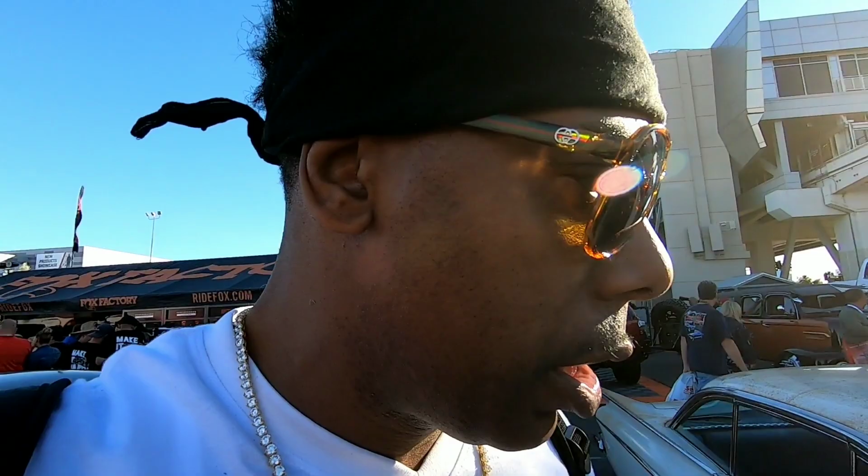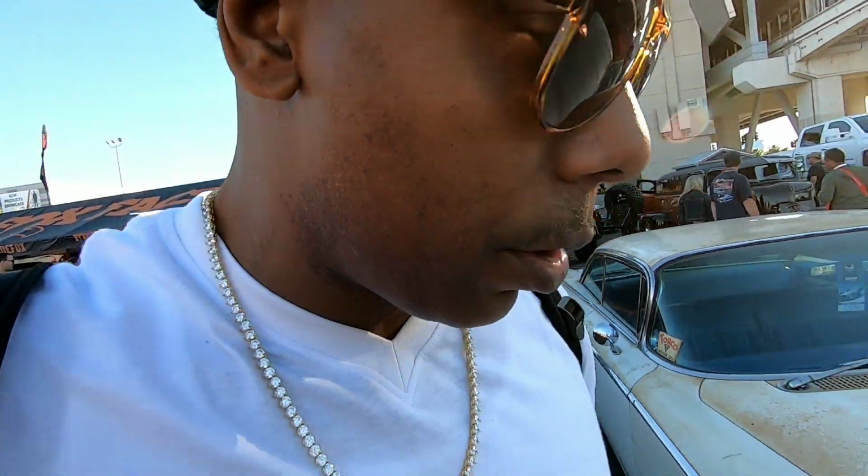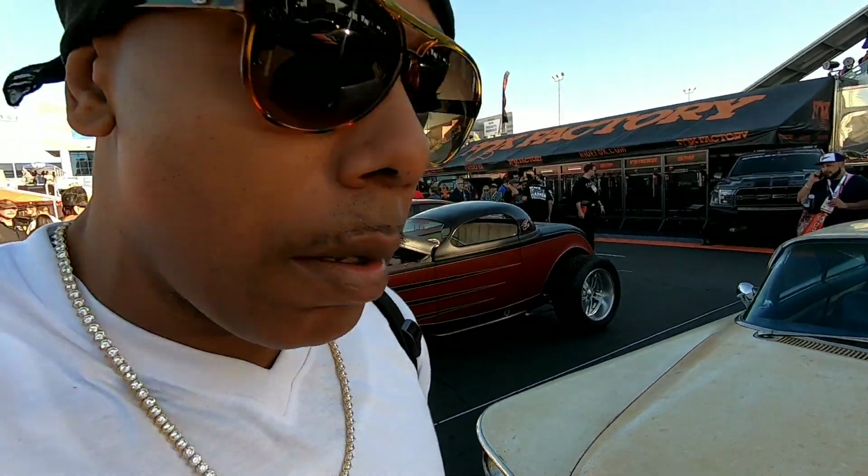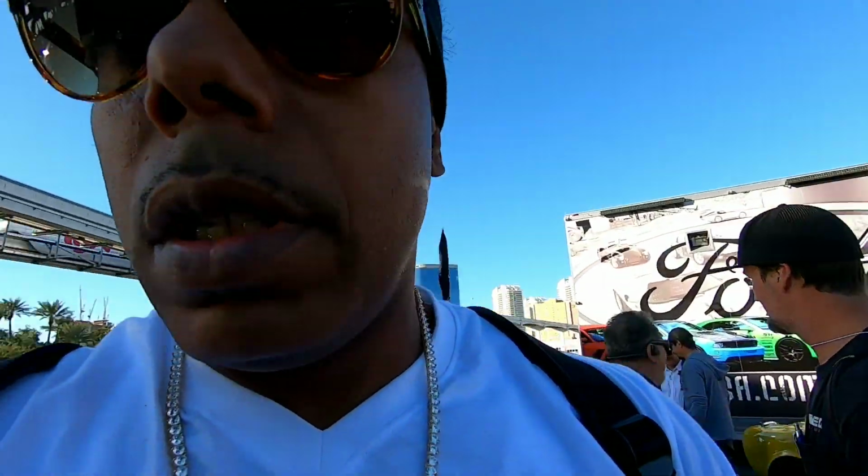Yeah, not all similar cars are 10 pointers. This one is definitely not, but it's still a show car. Some people would love to see this car out. Some people, this car is the best car here.